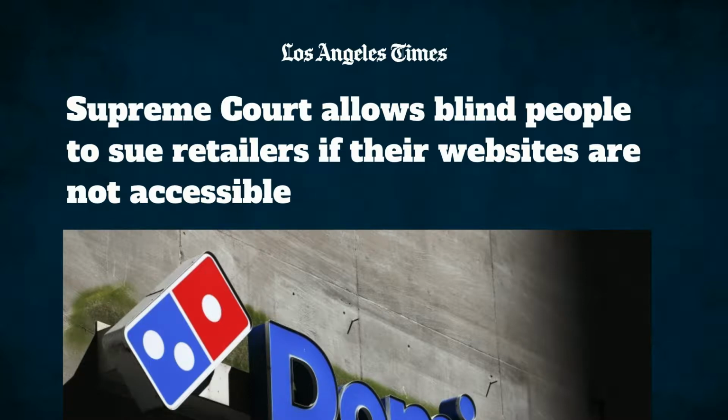Here's a recent news article just from the beginning of October. Supreme Court allows blind people to sue retailers if their websites are not accessible. That's from the Los Angeles Times. It's a popular case, Domino's Pizza. I think we're just going to see more and more of these types of cases. I think the lawyers are kind of smelling blood in the water with this stuff. And ultimately, it's a good thing because it's bringing accessibility more into the light.